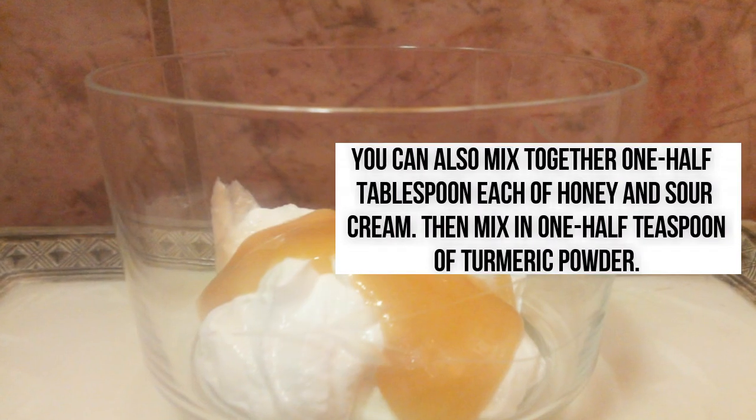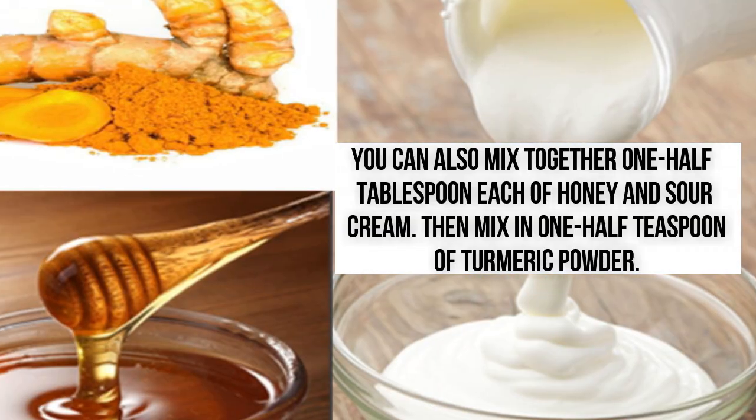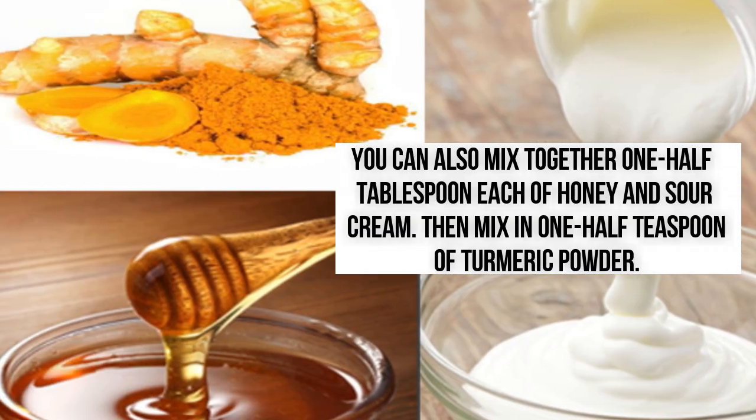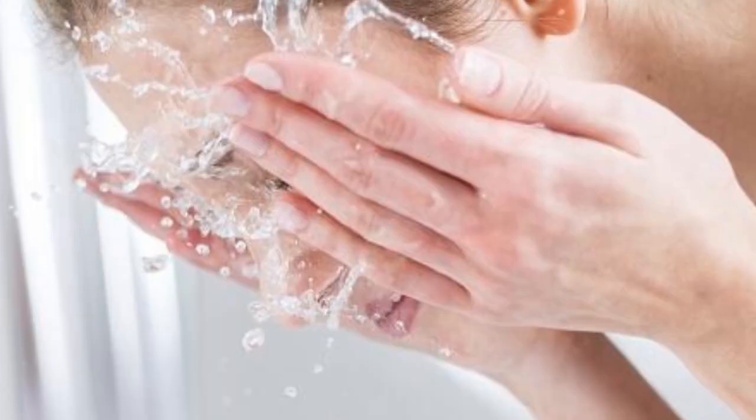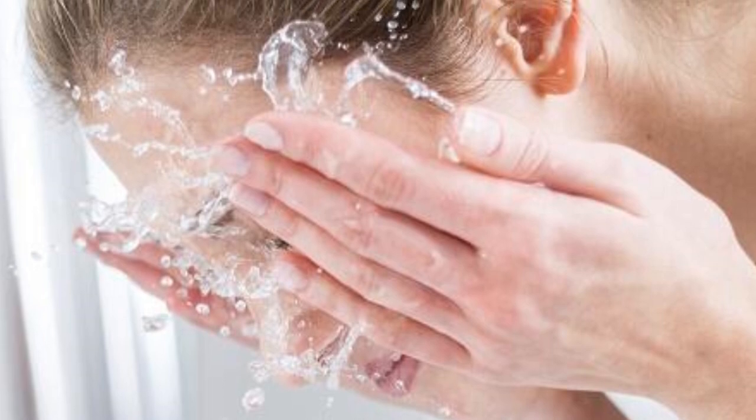You can also mix together 1/2 teaspoon each of the honey and sour cream, then mix in 1/2 teaspoon of the turmeric powder. Apply the mixture on your face for 15 minutes. Rinse it off with lukewarm water and then splash some cold water. Use this face mask once a week.